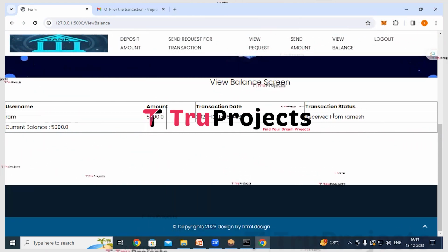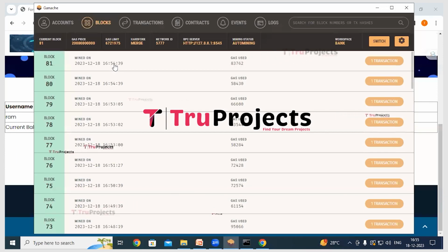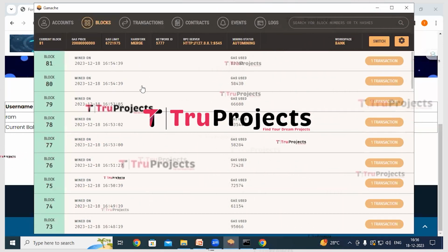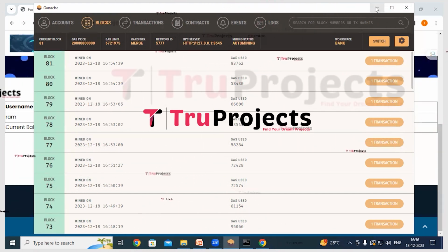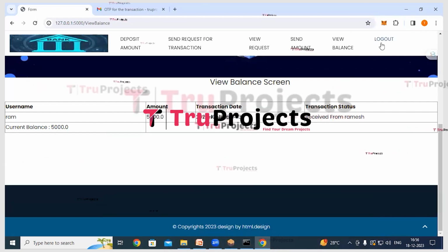So all these transaction details will be stored in blockchain in the form of blocks. We can see that in Ganache. So we can see blocks are being created for all these transactions. And minimize this. Click on logout.